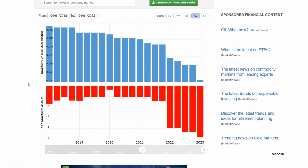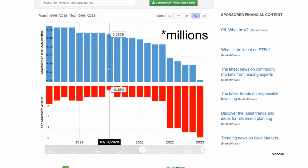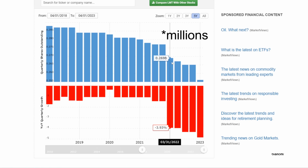Though the results from the previous 2 metrics were not great, there is one that the company seems to be committed to, and that is buying back their own shares. So in 2018 the number of shares out was at 288 million, then in 1 year in 2019 it was down to 284 million shares, minus 1.39% year over year. In 2020 another decrease to 283 million, the smallest decrease in 5 years, minus 0.35%, but afterwards it went back to trend, so in 2021 minus 1.06% to 280 million shares, and then it especially accelerated in 2022, so minus 3.93% year over year to 269 million shares.